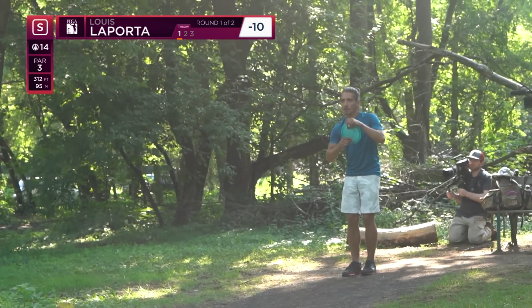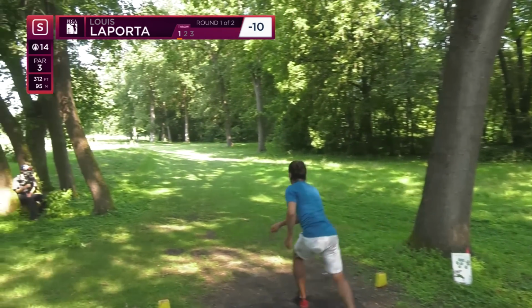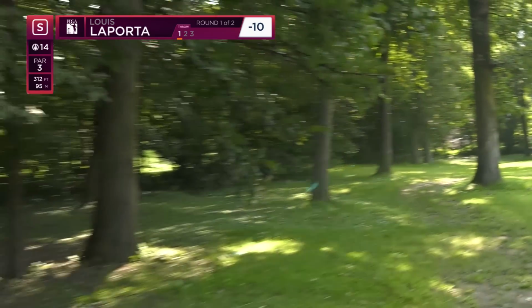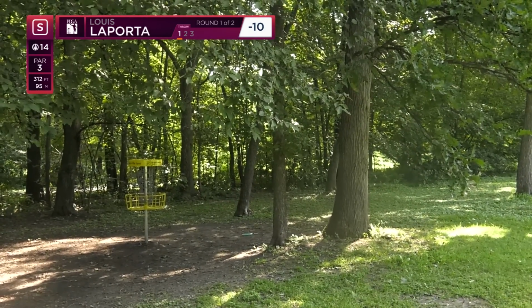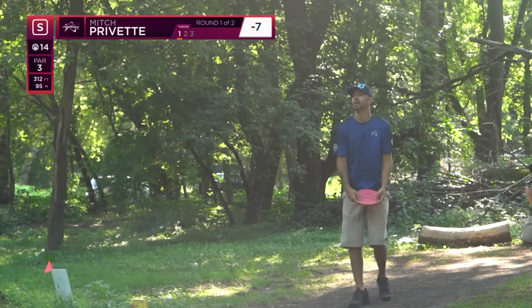And I think this is the play here if you have it. I think this keeps you out of trouble, gives you a putt every time. Let's see if Louis can't get a little ace run here. Ooh. Oh, no skip, but just parked it. God, Paul and Louis just going back and forth. It's really fun to watch right now.